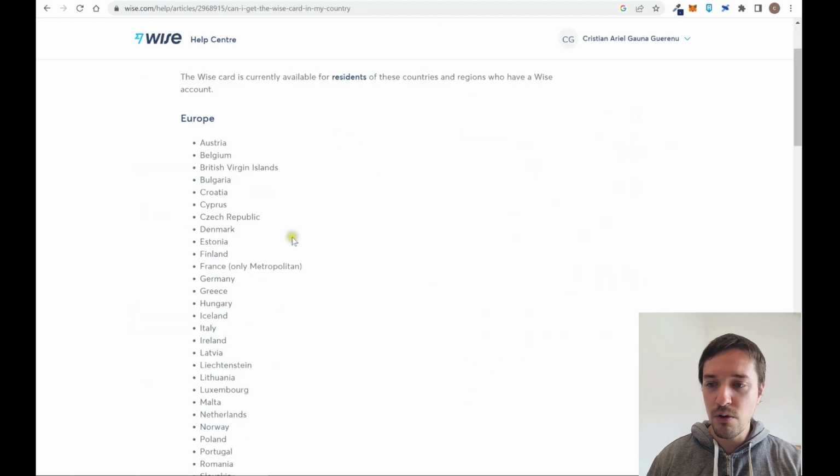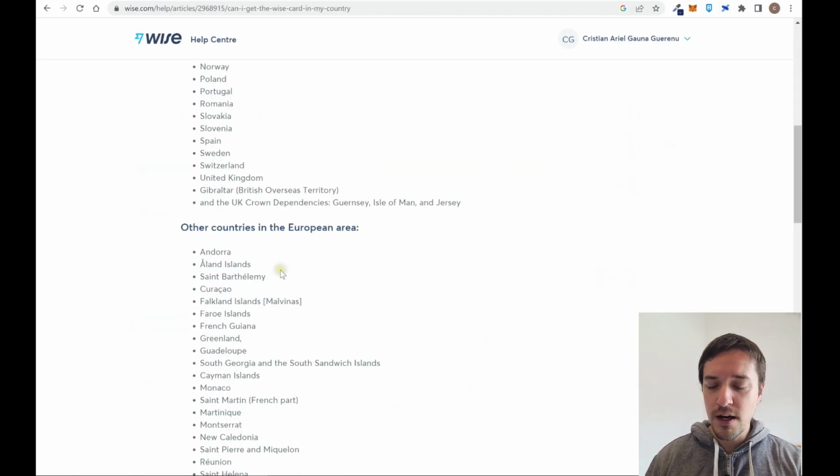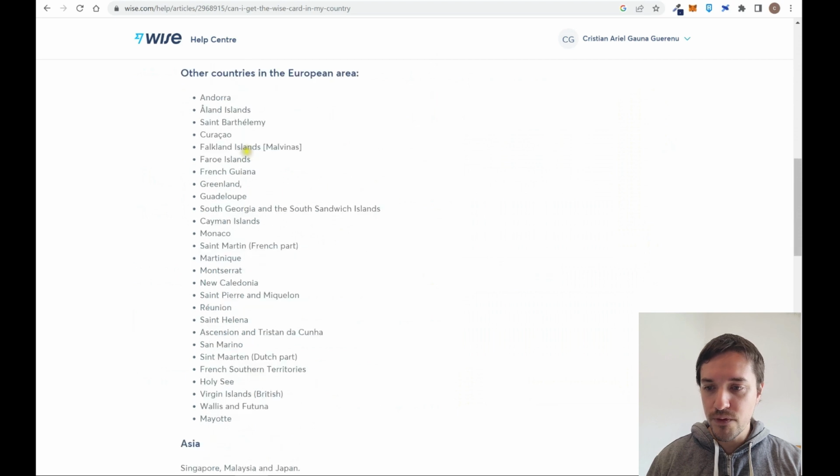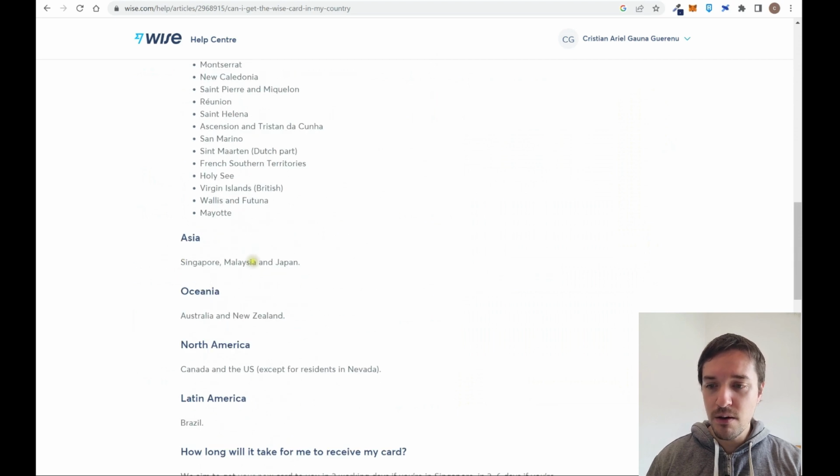Which countries are available to get the Wise physical card? Here's the list: the whole of Europe. Also, there are some countries in the European area that are included but are not part of the European Union. In Asia: Singapore, Malaysia, and Japan. Oceania: Australia and New Zealand. In North America: Canada and the United States, except for residents in Nevada. And in Latin America, only Brazil.